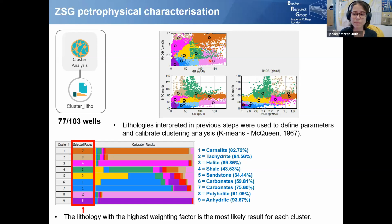So again, we used gamma ray, density, and sonic logs as input to the cluster analysis. So we can see the resulting clusters in these cross plots of gamma ray, density, and sonic. And once the clusters were defined, the lithologies interpreted in the previous steps were used to calibrate the analysis. So the calibration consists of calculating a weighting factor for each lithology, which takes in account the distance between each point in the calibration curve and the cluster mean. The cluster means are the black circles. And the lithology with the highest weighting factor is the most likely lithology.